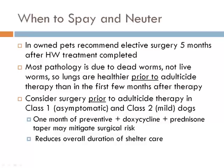So we recommend that shelters always consider doing their spay and neuter surgery prior to adulticide therapy in your mildly affected dogs. So class 1 and class 2 dogs, we usually just go ahead and get their spays and neuters out of the way when the lungs are healthy, and then start treating them because we know they're going to be in care a long time after they're treated.